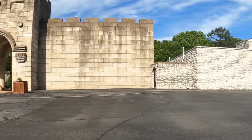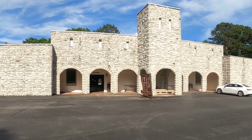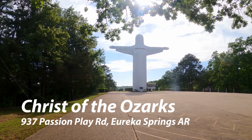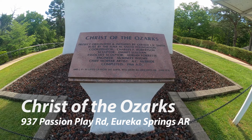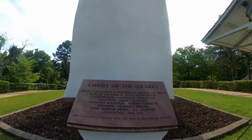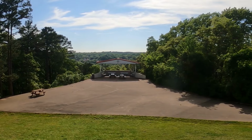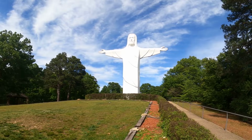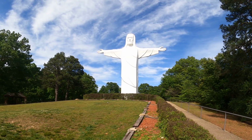But the thing that area is known for the most, and this is something you can see from all the way across the city, is the Christ of the Ozarks. This is a huge statue that's up on top of the hill. It's lighted. They have music piped in playing. And as you approach it from the backside, there's an area down at the base of it where you can sit and look over the city, and that's what it looks like from that area. So inspiring.